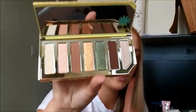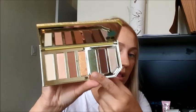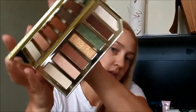Maybe it smells like pineapple and it looks like this. This one is my favorite of the two because I like playing with neutral colors. I love this green. Absolutely stunning. So this one has 1, 2, 3 mattes, a satin, and then some glitters. So we will swatch these all down the old arm.